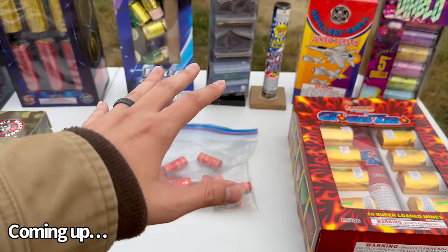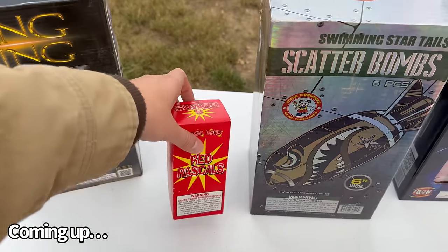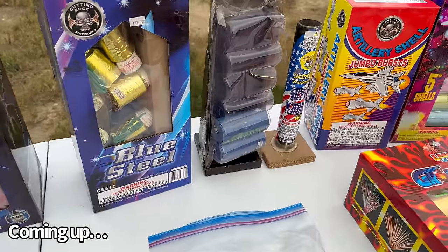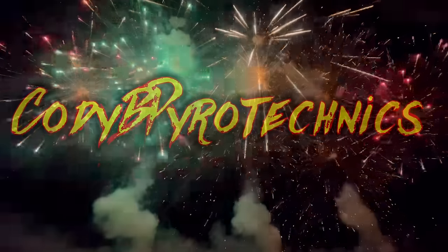And these weird, strange effects aside, we also have some of the smallest canister shells that you can purchase on the consumer market, as well as some of the loudest. And we're just gonna have an absolute blast lighting all these off.